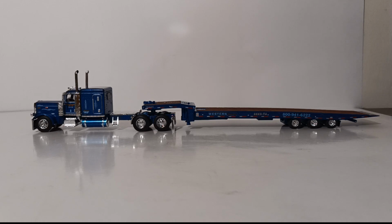I think it's a great model. It is a bit on the pricey side for sure, but I think that you will find that it is worth the money if you do choose to add one of these to your collection.